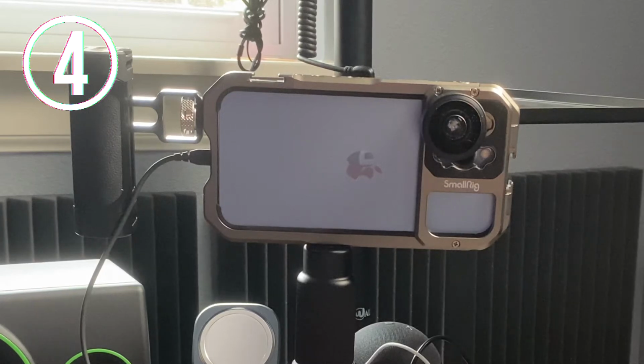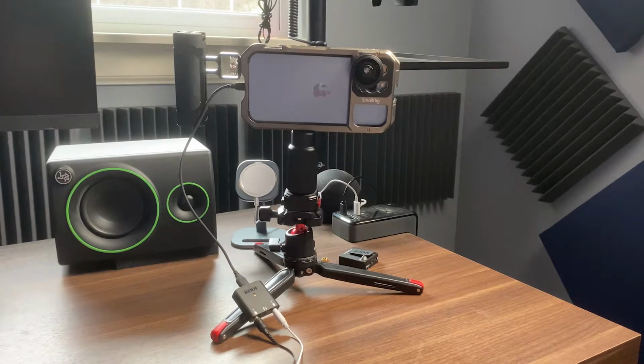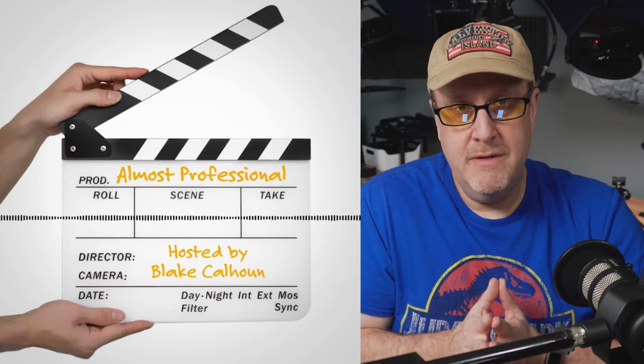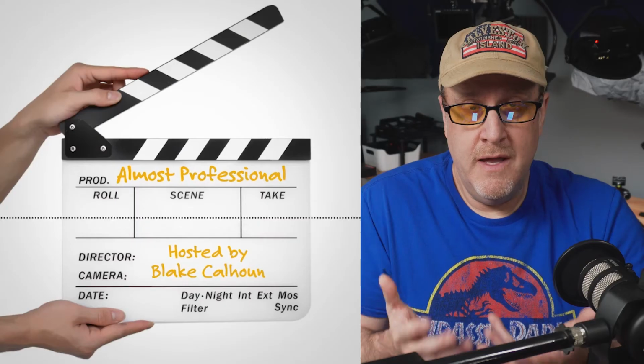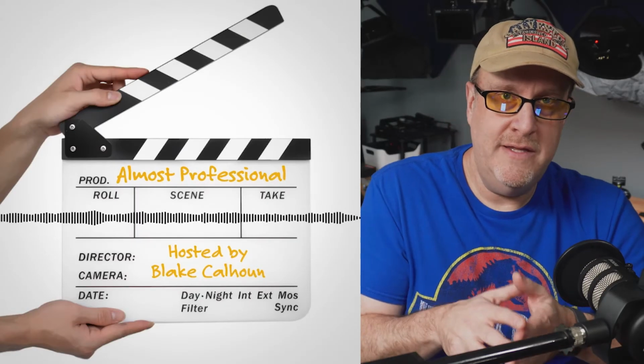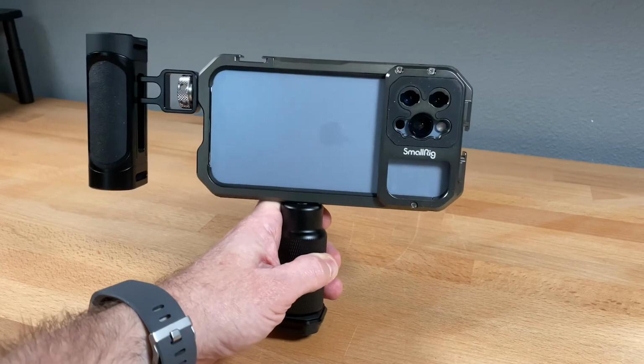All right, number 4 is a camera cage, but it's for your iPhone. It's the SmallRig Cage for the iPhone 13 Pro Max. I just got this maybe a month ago, maybe under that, and it has really changed the way I'm using my phone, partly because all the third-party accessory makers like Moment and B-Script, etc., are all behind. It's almost the new year, and I don't have a Moment case, so I cannot connect my Moment lenses to my phone. But with this SmallRig Cage, you can.